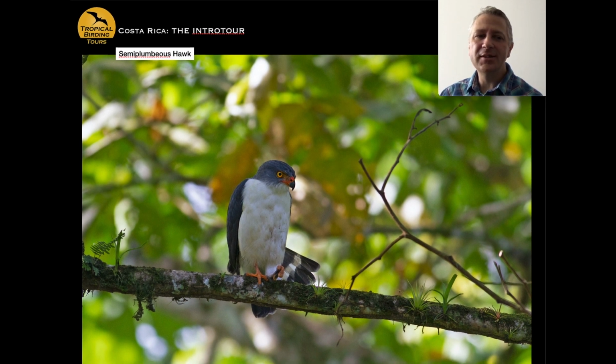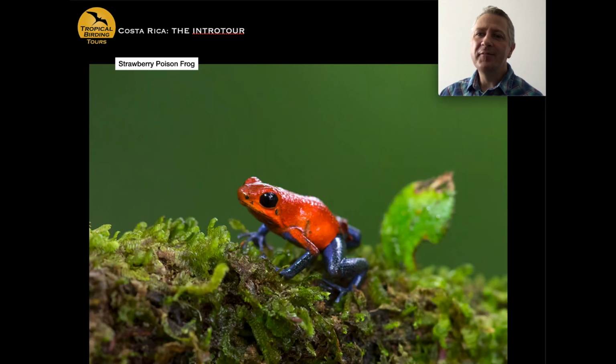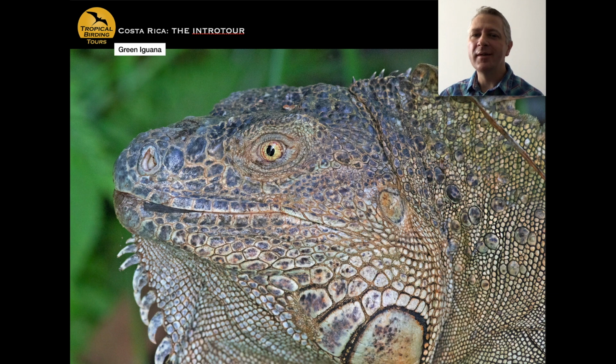And then I should also mention that La Selva is good not only for birds, but other animals too. This is a red-eyed tree frog. Underfoot in the leaf litter, we can often hear and then find the strawberry poison dart frog or blue jeans frog due to its blue legs. And it's also an excellent place for seeing sloths, monkeys and agoutis too, as well as this guy, the green iguana. So that's our time in La Selva and the Caribbean lowlands wrapped up.